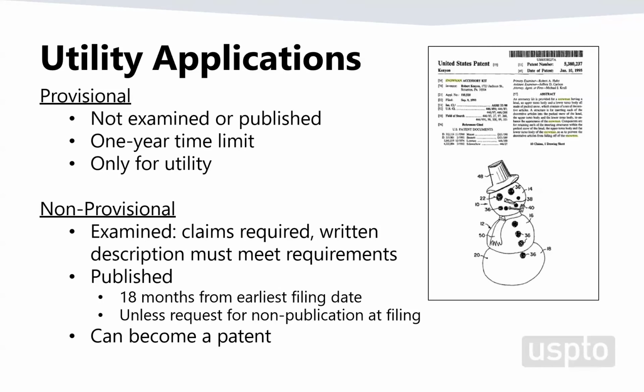So that shark wants to make sure that they are investing in something that has the intellectual property protected. Okay, so now down to provisional, those are examines. That's what I do for a living. Okay, it does require claims. It requires a written description. And the written description must meet certain requirements.